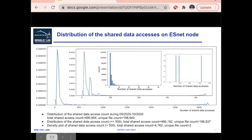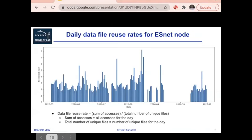Finally, we have the outliers here showing that 3 files were shared 800, 1,000, and 3,200 times. On average, this chart is showing that unique files are shared from the ESnet cache around 2 times per day.